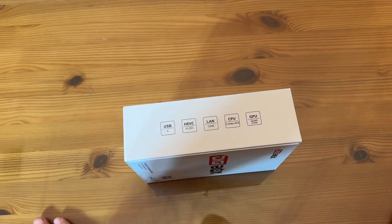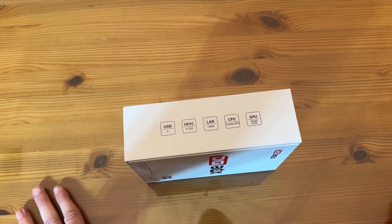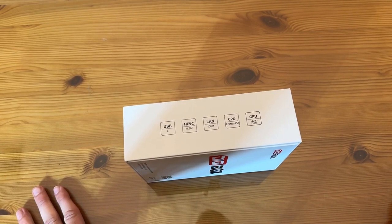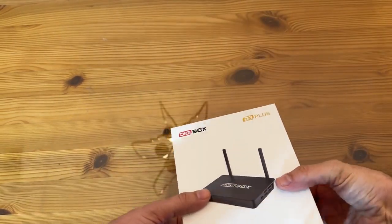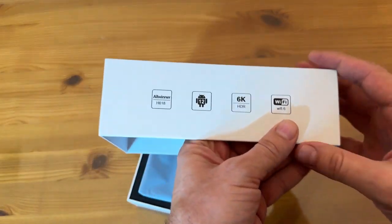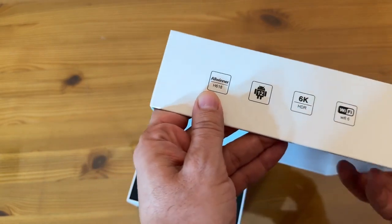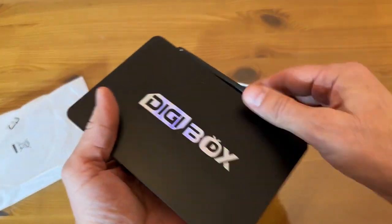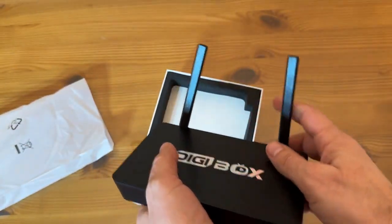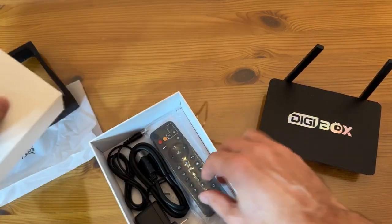4 USB, all the encoding you need, HEVC-H265, 100 meter LAN, well, CPU, the Cortex A53, and it's that quad-core GPU. So a fast GPU, that's going to make a difference as well. Android 12, 6K, Wi-Fi 6, and it's an all-winner H618. So Digibox doing it again. A high-quality device. Lightweight, durable, stylish, sophisticated, and pretty chic, my dude.